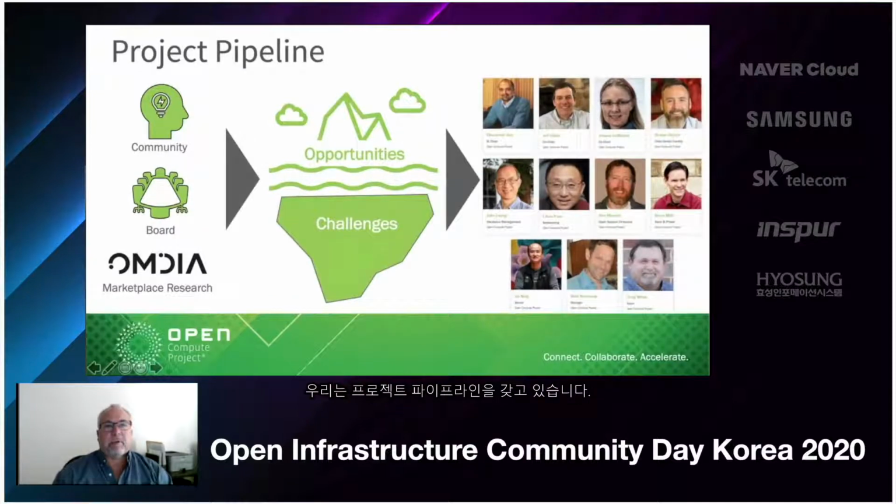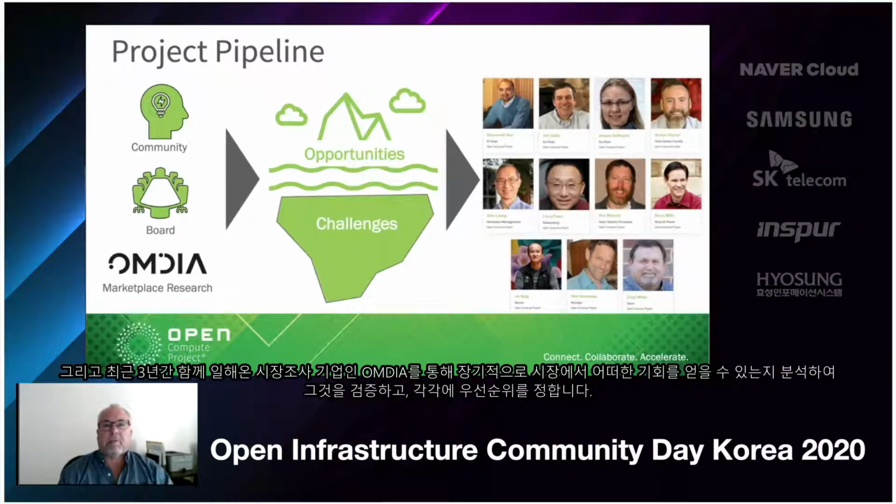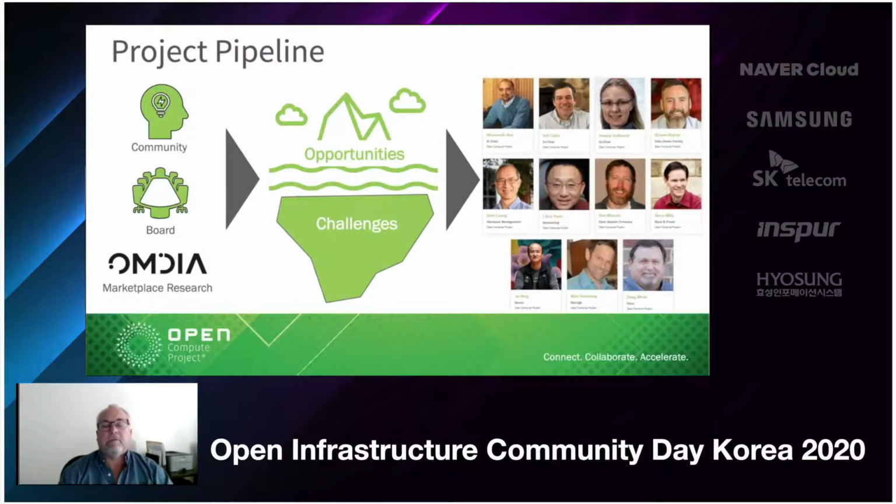We have a pipeline of projects that we maintain. First off, we start with our community members and seek their input and involvement. We also solicit our board of directors to understand their company issues and challenges. And recently, we reached out to a market research company called Omdia, who we worked with over the last 3 years. And they help us identify longer-term market opportunities, and they help quantify what those opportunities are to help us prioritize.